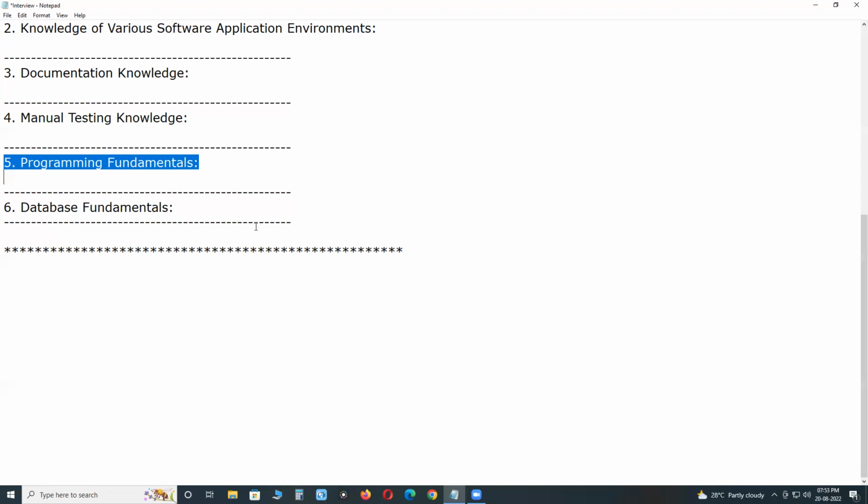Once again, for programming fundamentals, first focus on the programming environment, how to set up the programming environment. Next, programming prerequisites for writing programs: syntax, keywords, identifiers, predefined code libraries, etc. Next, data types, variables, operators, control flow statements, string handling, data structures, I/O, exception handling. Next, object-oriented programming fundamentals and principles, etc. Enough. Next, database fundamentals. It is also a supporting subject for software testers.